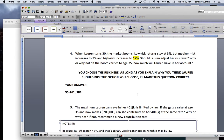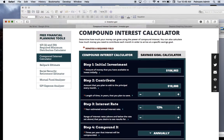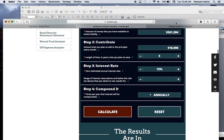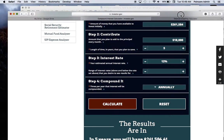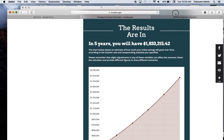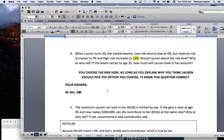Now what we do need to put in here is this number again because she had 35. She's right here. So put this in, 261,584. Put that number in as the initial because now we're starting at 30 with her new contribution rate. Okay, so at 35, this is going to be another 5 years. Let's calculate how much she has. She's already at $1 million, which is ridiculous, but okay. It's 1,833,215.